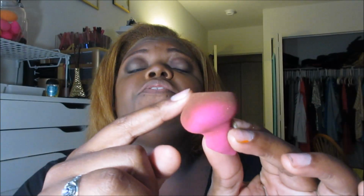Now the shape, I haven't used it enough to benefit from this weird shape with the different cutoffs. I think this would be good for concealer. I've used this strictly for foundation. And while I prefer a bigger butt or base to the sponge so it can cover more area of my face faster, I like this shape because it's easier to grip for me.